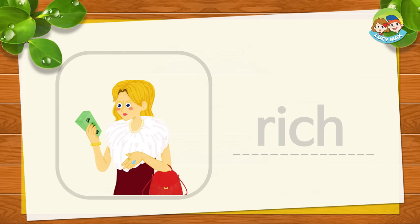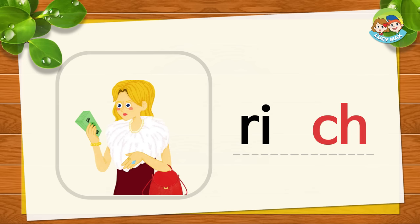The woman looks rich. It looks like she has a lot of money. Ri and ch together is rich. Ri, ch, rich. Now you try. Very good.